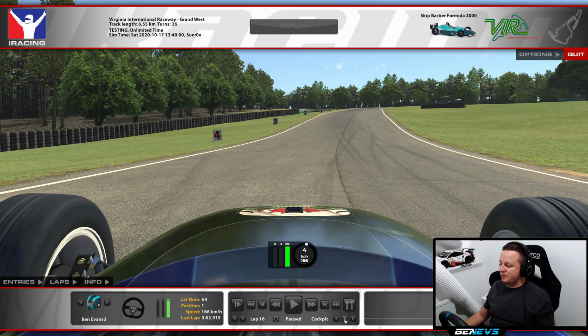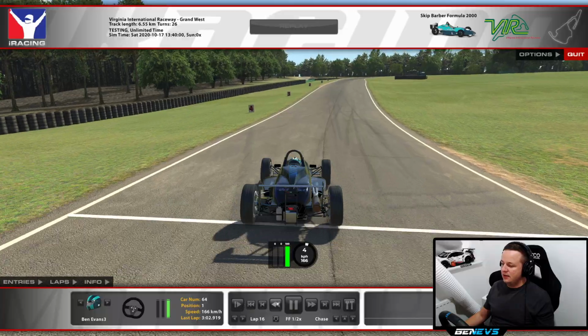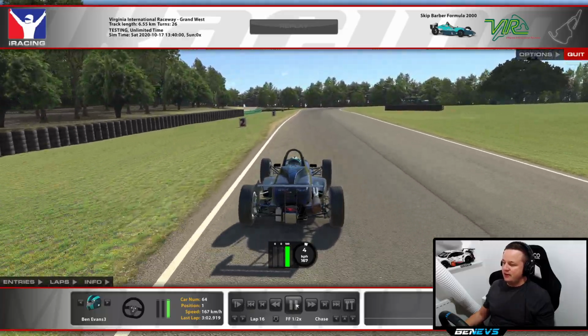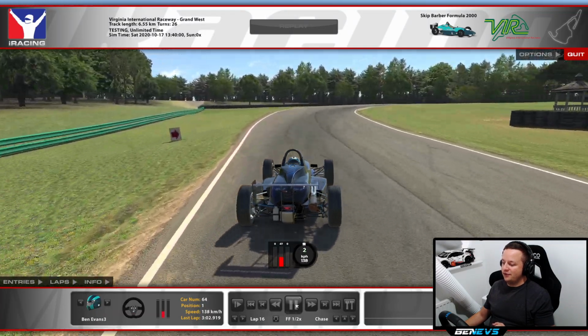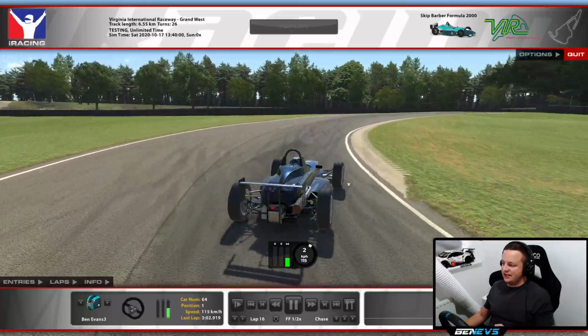Okay, coming up into the double right-hander. Back to chase. We're up in 4th gear. I'm braking. I'm looking at this 2-board. As soon as we hit the 2-board, that's the brake marker, although I'm not using very much braking here. It's the downshift of the gears that really helps. You want to carry as much speed into this corner as you can, obviously without spinning out. So, 4th gear, down to 3rd, so late downshift into 2nd.